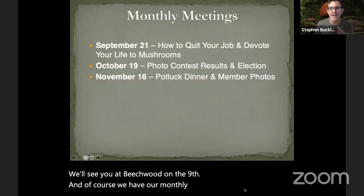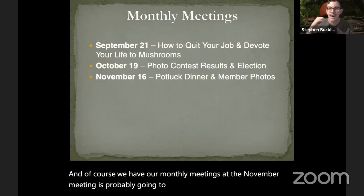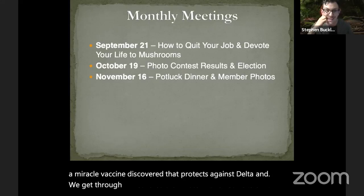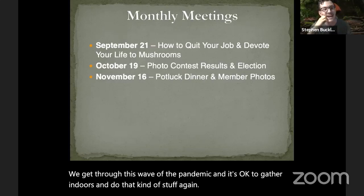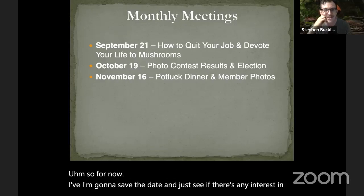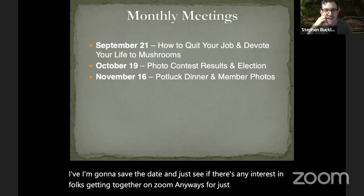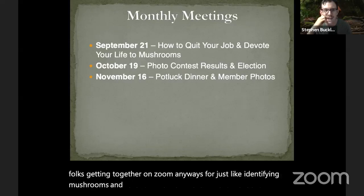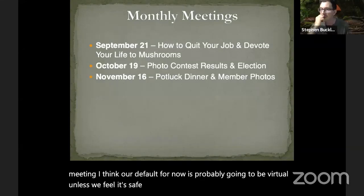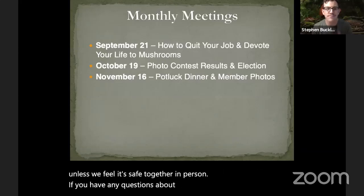The November meeting is probably going to be canceled unless somehow there's a miracle vaccine discovered that protects against Delta, and we get through this wave of the pandemic and it's okay to gather indoors again. So for now, I'm going to save the date and just see if there's any interest in folks getting together on Zoom anyways, for just identifying mushrooms and chit-chatting, but we won't be having an in-person meeting. I think our default for now is probably going to be virtual unless we feel it's safe to gather in person. If you have any questions about that, feel free to reach out.